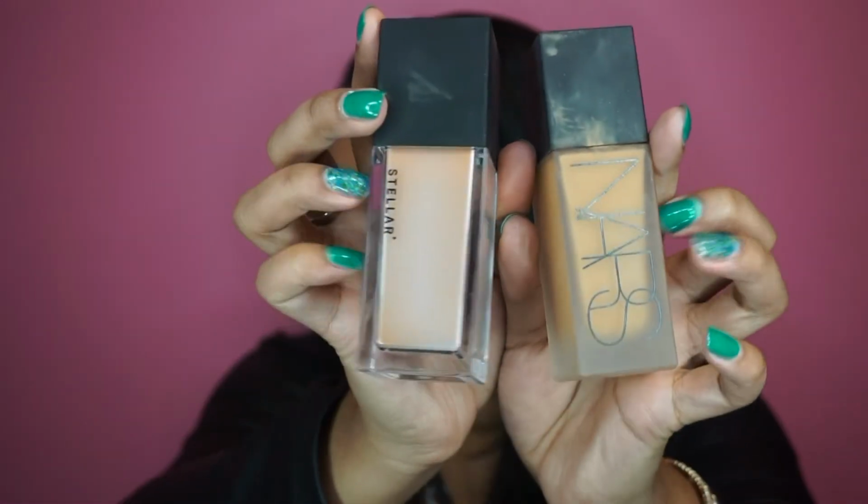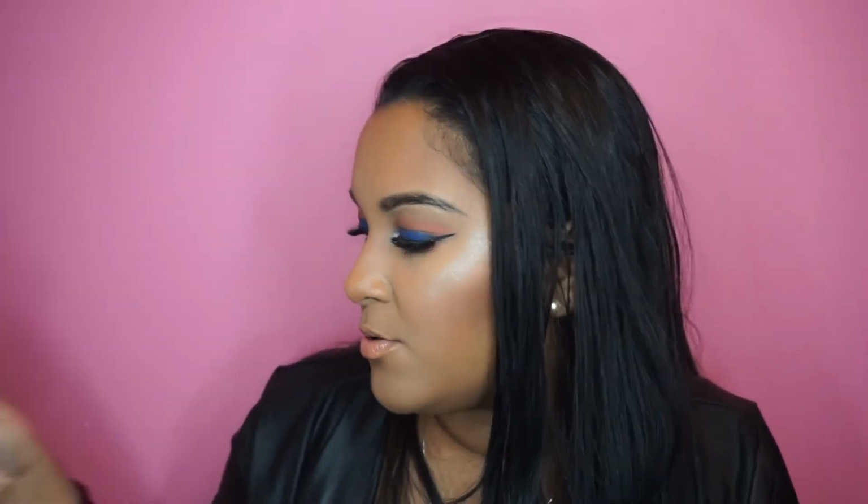And the packaging is beautiful. The Stellar packaging reminds me a lot of this, but hold on, my phone's ringing. The Stellar foundation, the packaging is really similar, but the product in that one for me works way better. Again, I love NARS, and I love the NARS Sheer Glow. I used to use that back in the day a lot, but I don't know, I wanted to like this so bad, and it's one of those ones that just never worked for me.